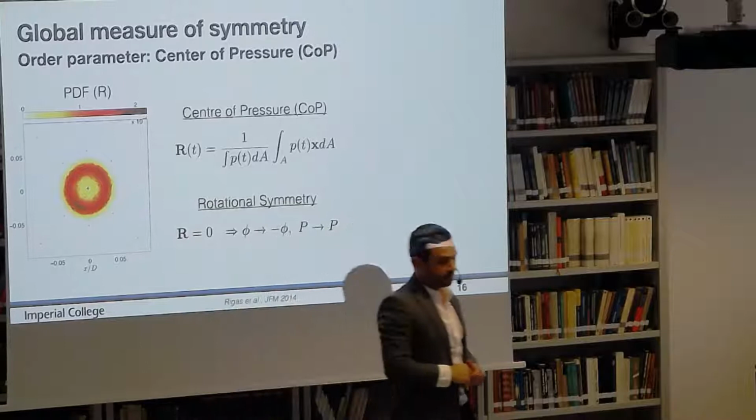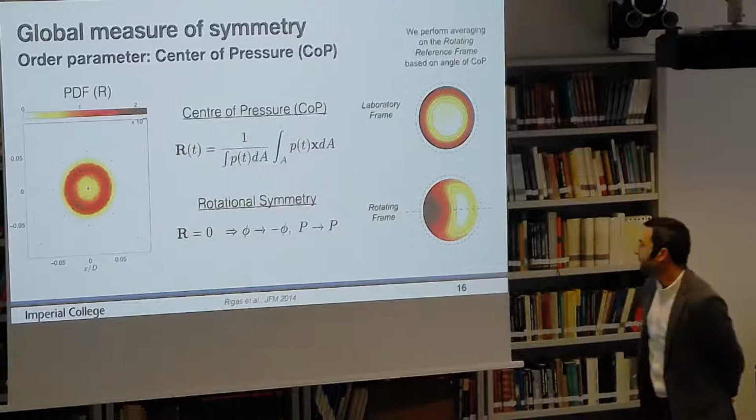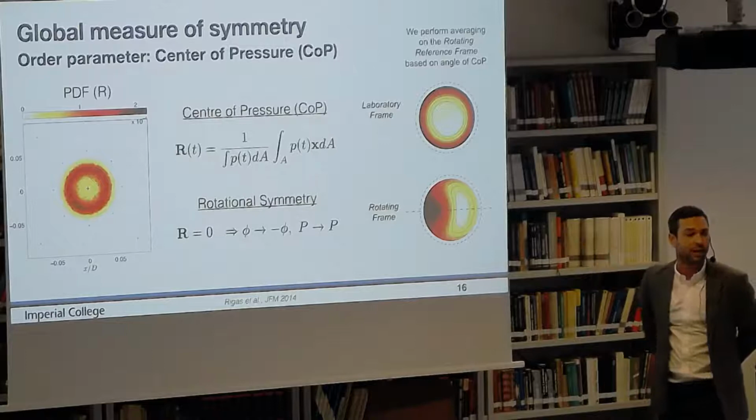And based on that simple thought that it is randomly reorientating, actually we can perform a conditional averaging of the base pressure. And that was the first time that we were able to show that the mode that we get if we conditionally average in the rotating reference frame corresponds exactly to the steady symmetry break mode that we identified at transitional low Reynolds numbers.